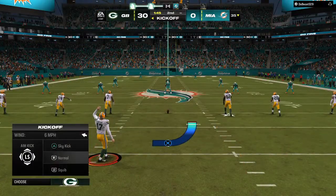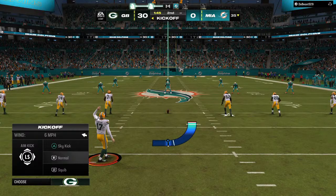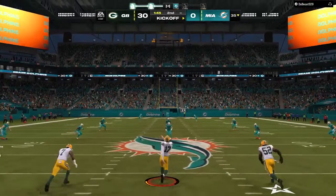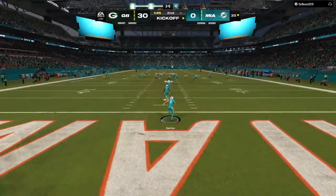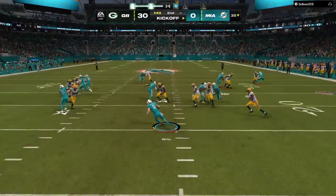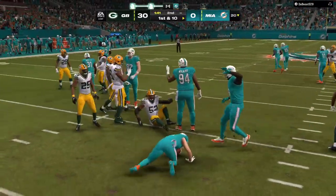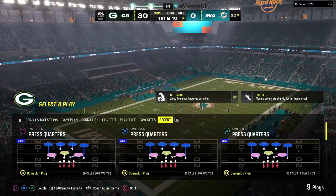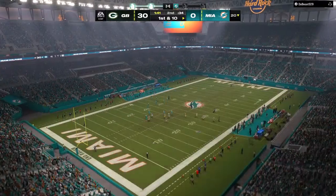Anders Carlson to kick off for the Packers. So now Carlson, after the touchdown, called on to send this one away. Berrios is going to bring this out of the end zone. And he'll be brought down right on the chalk of the 20. Berrios on the return. The Dolphins take over 1st and 10 at their own 20-yard line. Take it to the house.